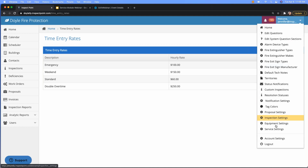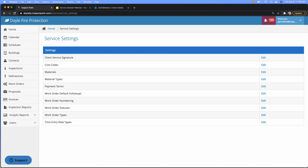Another thing to keep in mind, going back up to the service settings area and talking about pricing being seen versus not seen: if pricing is something that you would like to limit from being seen on the iPad, you would just let us know that when you set up the service module. We can make it so that pricing does not appear on the iPad for materials or time entry and any other area where pricing may exist. So we can just limit all pricing from being seen.